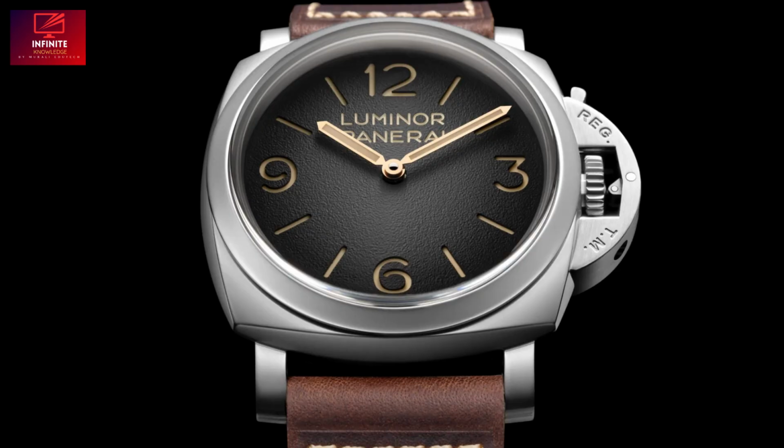In 1950, Panerai introduced the Luminor, replacing the radioactive Radiomir with a safer luminous substance called tritium. The Luminor's signature crown-protecting bridge and cushion-shaped case became iconic, now considered hallmarks of the brand.